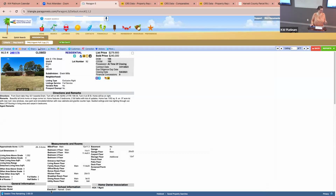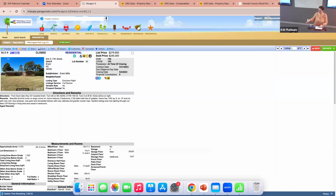Does that work? So I didn't get my spreadsheet, I think I left it out. I forgot my... I'm gonna actually put it on my laptop.